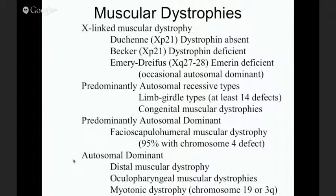These are the other muscular dystrophies. The autosomal recessive types, we call that limb girdle, but now there are more like 20 genetically distinct defects that cause this limb girdle muscular dystrophy. The thing about limb girdle is that the patients have normal intelligence, they have very little bulbar muscle involvement, so they do extremely well. None of them, therefore, ever need tracheotomy tubes, and so on. And most of the congenital muscular dystrophies are also autosomal recessive.